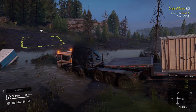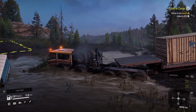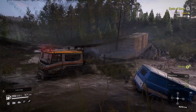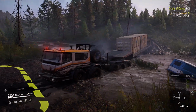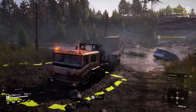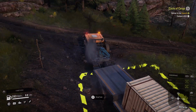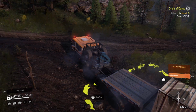Okay, let's get through this area now. It definitely plows through the mud, where a lot of other trucks seem to get stuck straight away when you try and plow. It definitely pushes through. And remember, you're carrying a lot of weight on the back, so it's definitely doing something. It's definitely pulling. Right, which way are we taking now? We are taking a left over here.